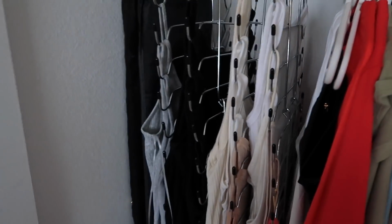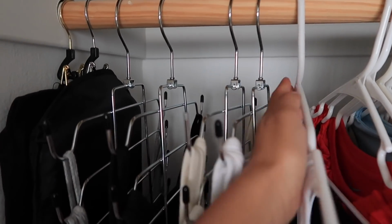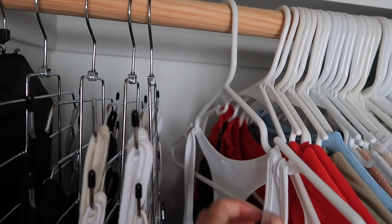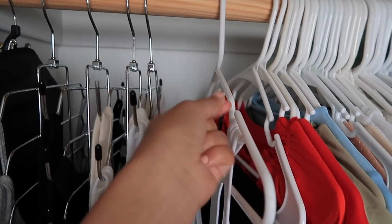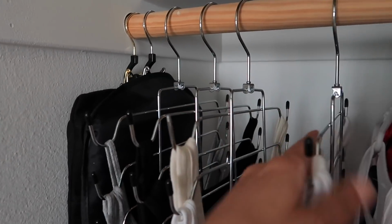See, these are the hangers that I was talking about. I used to put my tanks all on one hanger, and I would just pile them, and I know some of you guys out there do this too. You just keep piling them on this little hook. And then when you're trying to get the shirt that's at the bottom, you have to take off all of the ones at the top to get this one. So these are a perfect solution for that. They ended up coming in, so I thought I would just show you.